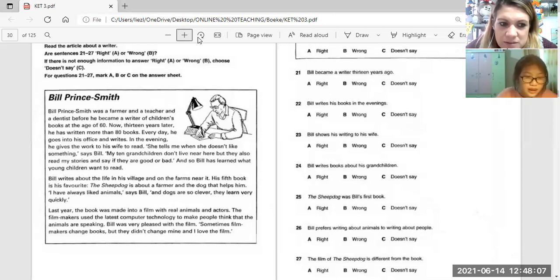I have always liked animals, says Bill, and dogs are so clever. They learn very quickly. Last year, the book was made into a film with real animals and actors. The film makes use of the latest computer technology to make people think that the animals are speaking. Bill was very pleased with the film.